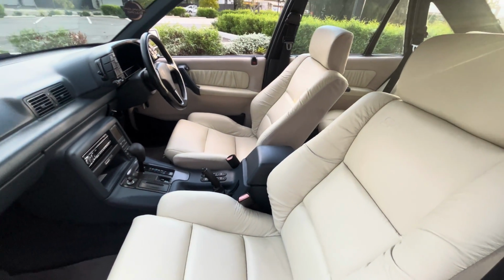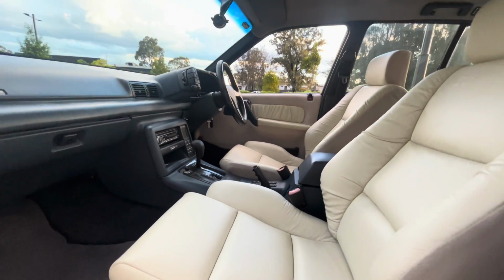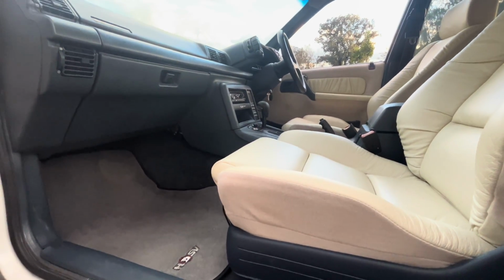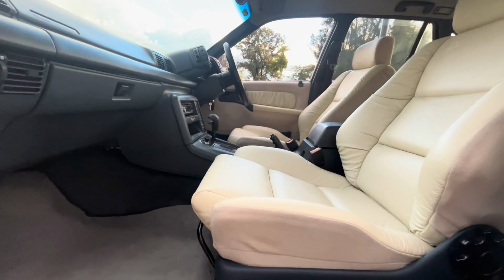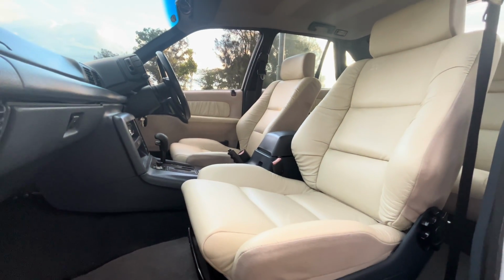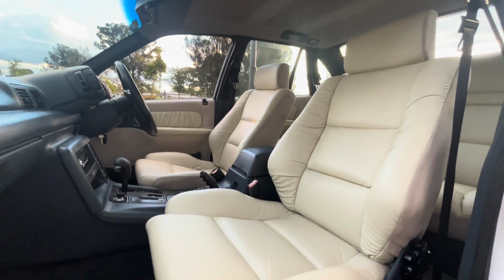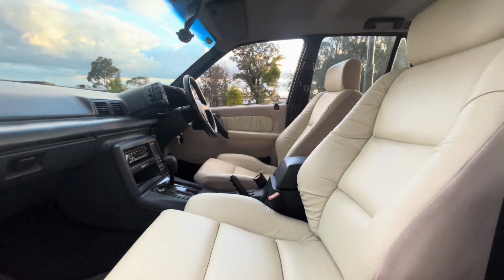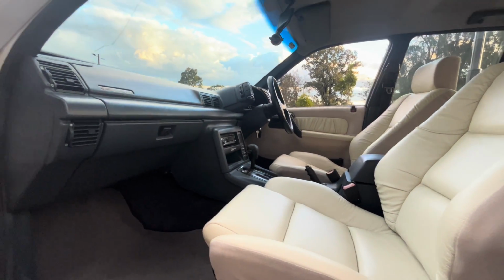Inside we have retrimmed SV seats. They're out of an SV89 and retrimmed in cream. I bought them the way they are. It also came with the door trims. It might not be to everybody's liking. Luckily it's not a daily car because this colour would be hard to maintain. I do have the original seats that came with this car as well.